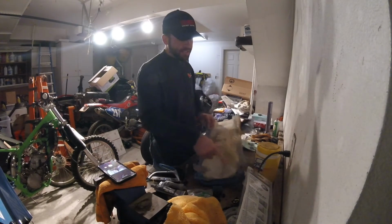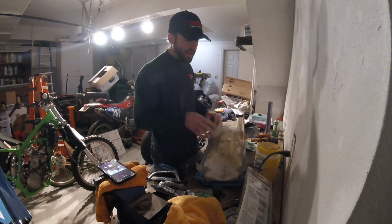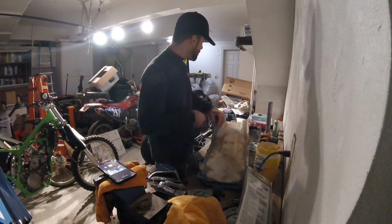As I'm getting back to these brackets back here, they kind of interfere with my ability to get the cover off, and I think they're going to interfere with my ability to get the new cover on. So I'm just going to go ahead and remove those quickly.